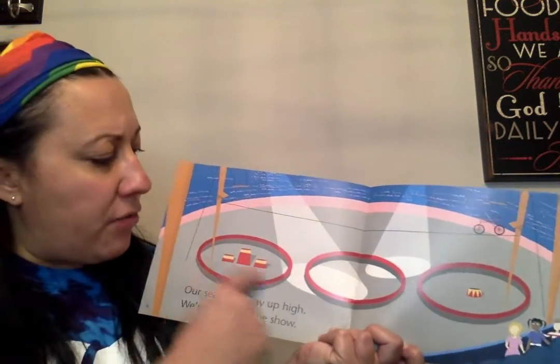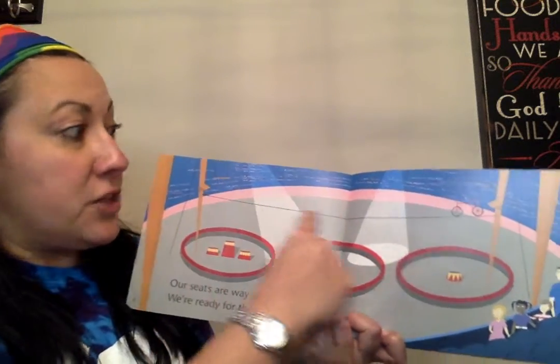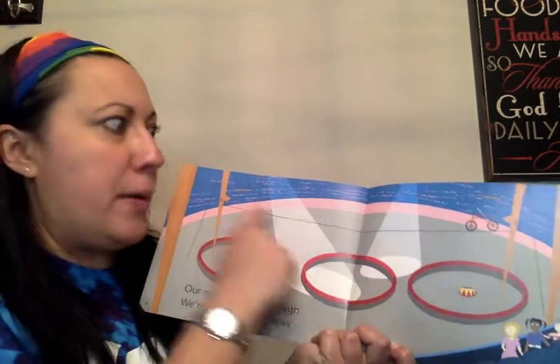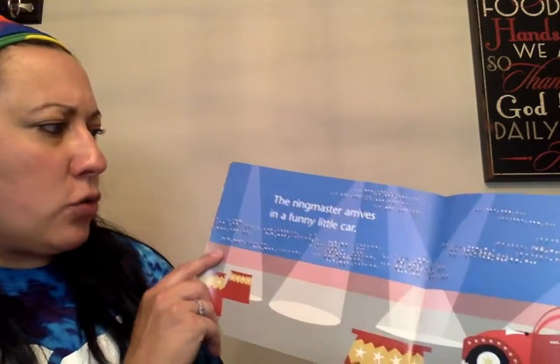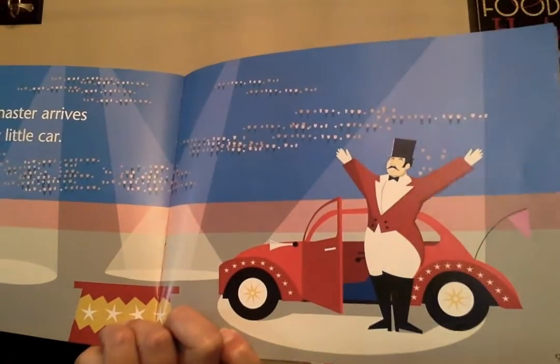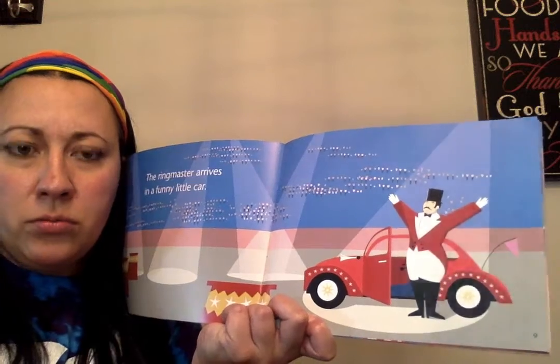So usually they have 3 rings where there will be different things going on in the rings. And look, there's the high wire where the acrobats go and do tricks. The ringmaster arrives in a funny little car. He's like the boss of the show. He introduces all the acts.